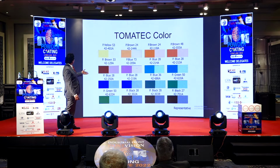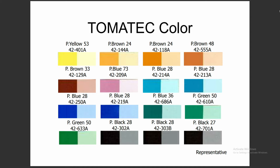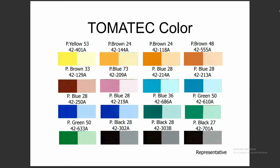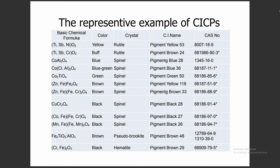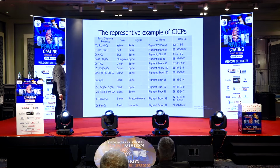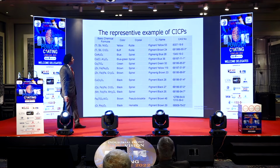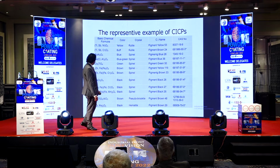And then there are a few illustrations. This is more like pigment blue 28, a color like ultramarine blue, a very bright blue color, which you must have seen on porcelain crockery as a reference point. A very bright color with all those characteristics of heat and weather stability, and so on and so forth. These are representative examples of CICP pigments, with basic chemical formula, tin, cobalt, aluminium, different products with different blends, with different color index numbers, and of course the CAS numbers in reference to that.